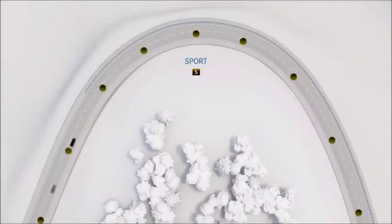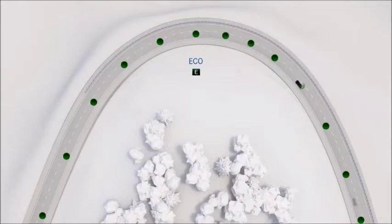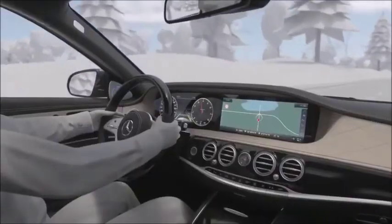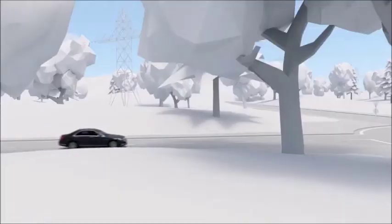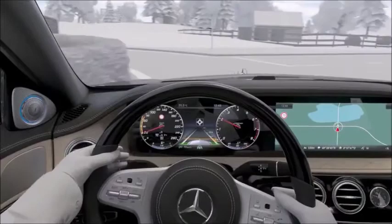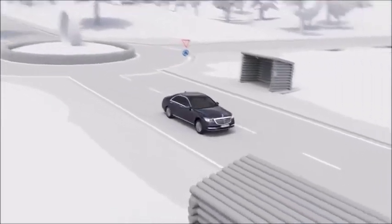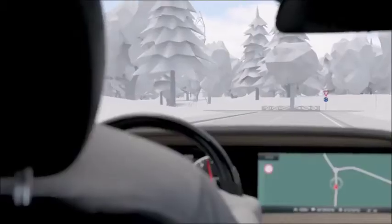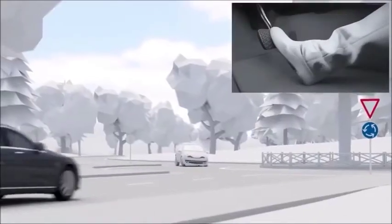Depending on the setting of Dynamic Select, the vehicle passes the route ahead dynamically, comfortably, or adapted to fuel efficiency. Ahead of roundabouts, Active Distance Assist Distronic reduces the speed and adapts it to the diameter. After passing the roundabout, it accelerates back up to the set speed as described before. Route-based speed adaptation does not take account of any right-of-way rules. The driver remains responsible at all times.